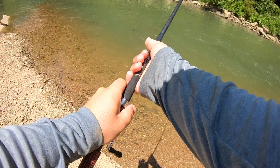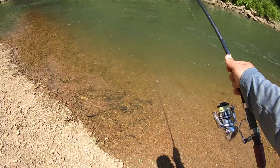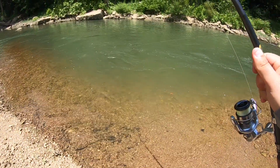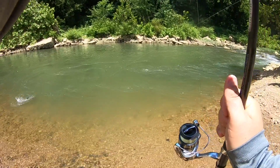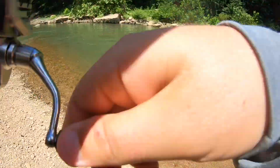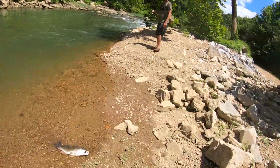Oh, dude, there's something swimming right beside it. Yeah, yeah. Hey, cast in it. It might be a freaking smallmouth. I don't know what it was. Something was following it. Usually the smallmouth do that, when they're trying to steal a bait or something. That's a big fish. That is a big old drum.